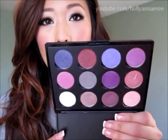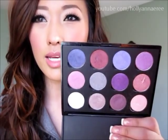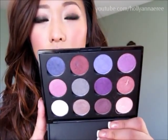Last palette would be from Coastal Scents. This is their Winterberry palette, and I really like this a lot. I didn't think that I would like it because I'm not a really cool colors fan. I don't think they look good on me usually, but I really like this palette a lot.